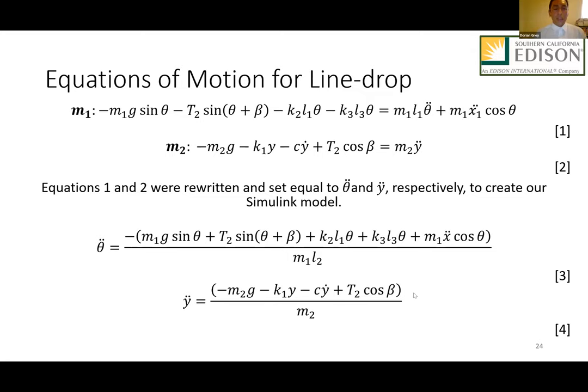For mass one, we added the forces in the tangential direction, and we treated the forces from the conductors to act on the mass perpendicular to its motion. For mass two, we only considered vertical forces because the system was restrained to only vertical displacement. Upon rearranging these equations for theta double dot and y double dot, we were able to create a Simulink model.